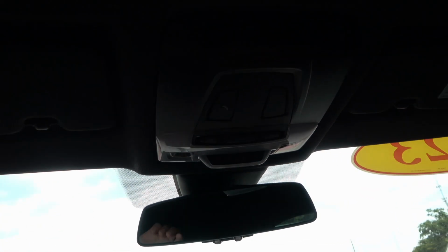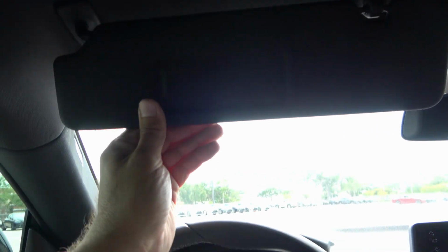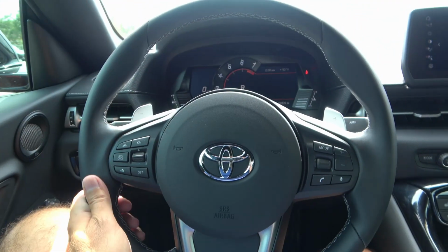You do have a few buttons as far as the lights, and you see this indent in the roof itself, it translates into the interior of the vehicle, but it's in the middle, so you're not going to bump your head in there. Illuminated mirrors, and then this is the interior portion of it. Let's see how it drives.